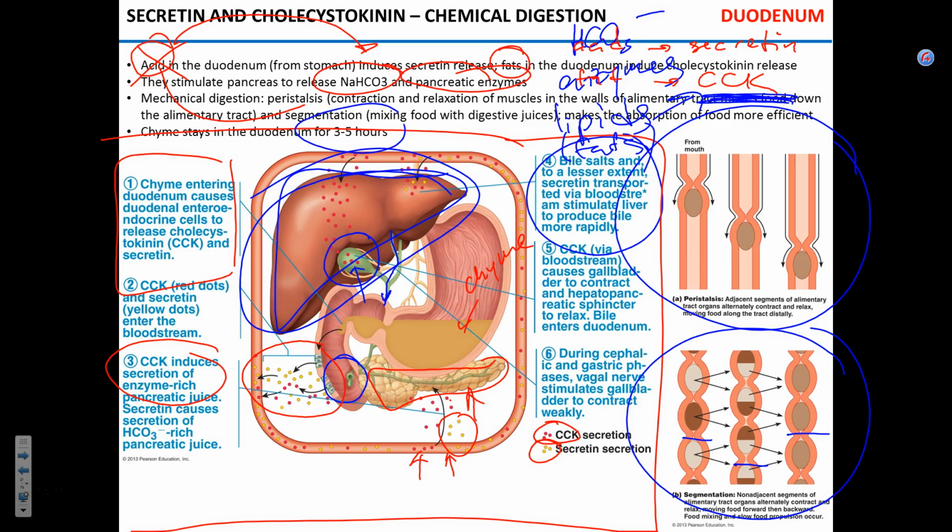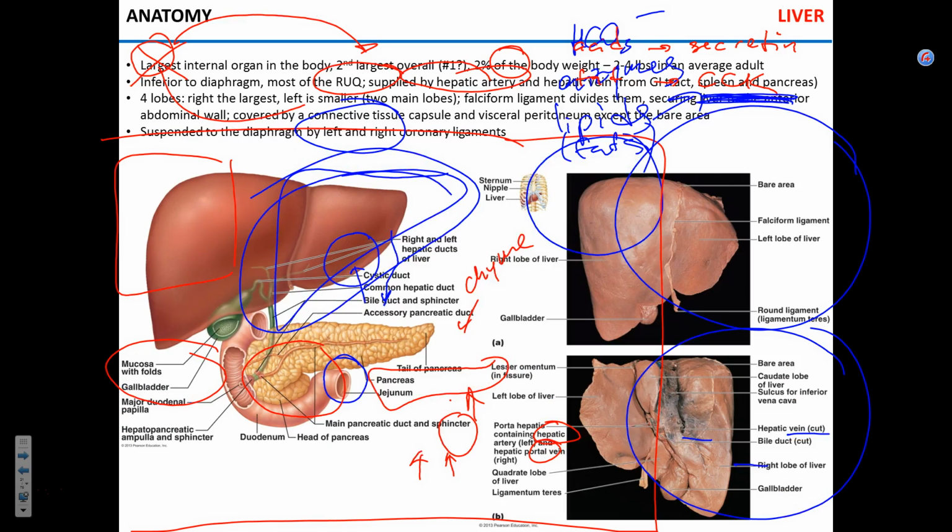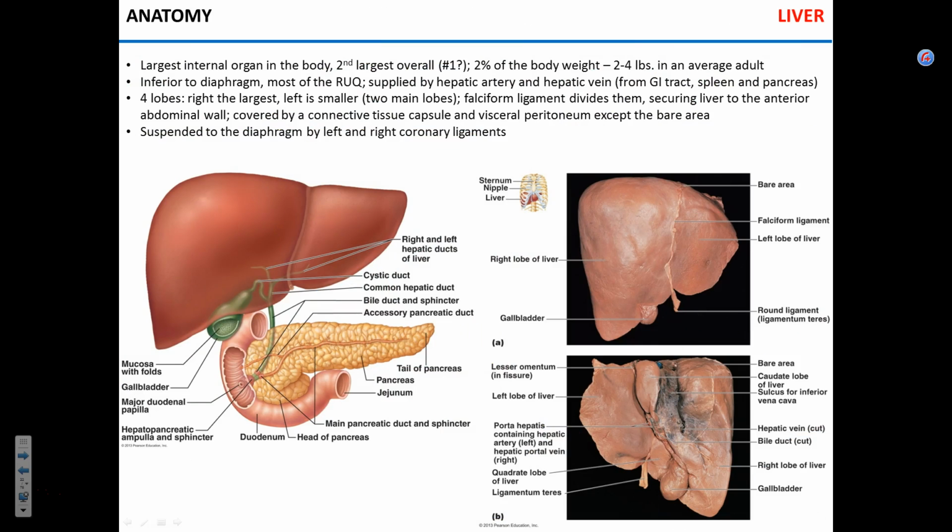So food has about 5 hours to get digested and partially absorbed in the duodenum. It doesn't take that long for one release. The chyme keeps getting released from the stomach. Of course, it doesn't mean that those 3 milliliters stay there for 5 long hours. It means that say you have the first portion of chyme that entered the duodenum, it will reach the end of the duodenum in 3 to 5 hours.